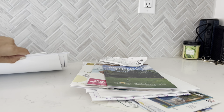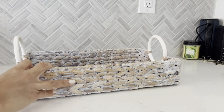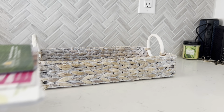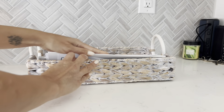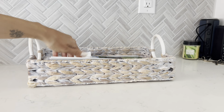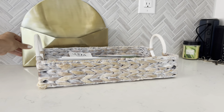Another high traffic area is this counter when you come in from our garage, where mail tends to just get piled high, keys, everything random kind of goes there. So to create a solution, I got this little rectangular woven basket that again looks pleasing to the eye. It's got those nice white wood handles, and I'm taking that same mess of magazines and mail and I'm placing them right in that basket.